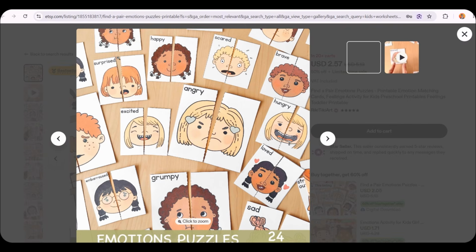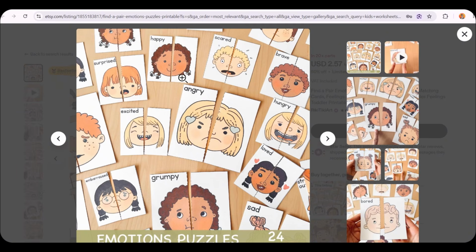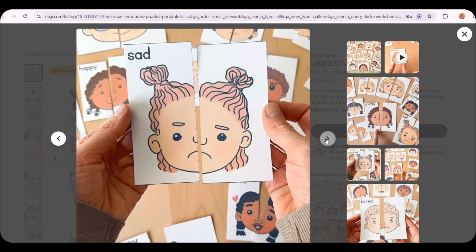Each page contains an emotion face that the child cuts into 2 halves. After that, the child has to find the matching half of the face and put them together. This helps children learn emotions and feelings in a fun and interactive way. So, let's create our own version.